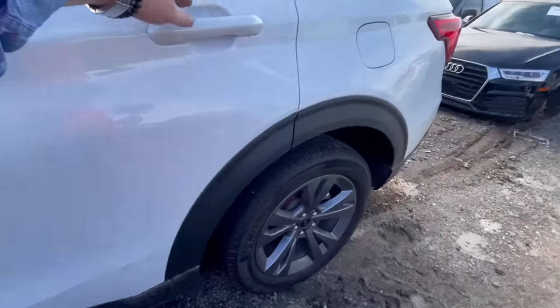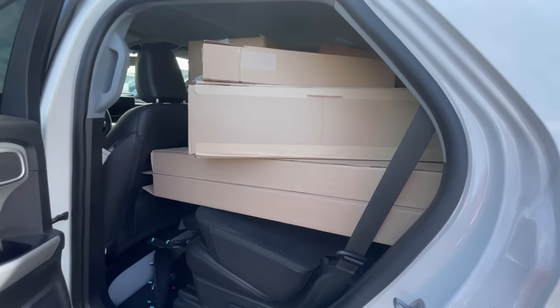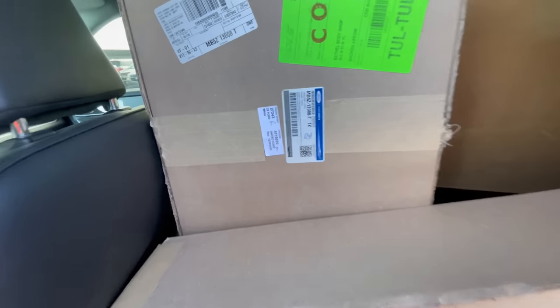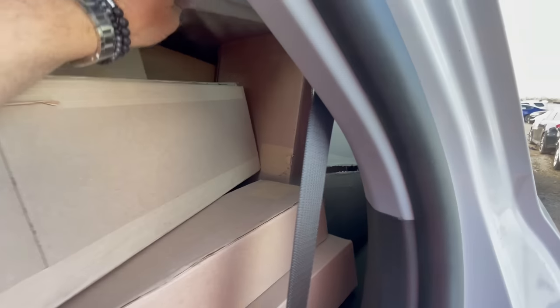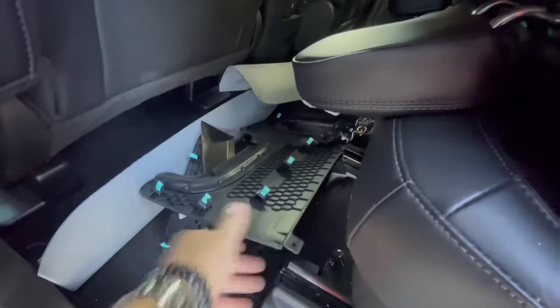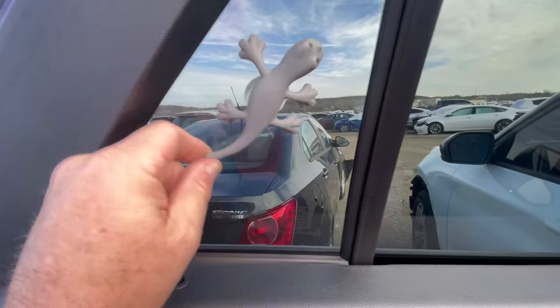Are you ready? What could be inside that would make Mike walk right to this vehicle? Oh, parts. Look at all of these parts. These are Ford parts. All kinds of parts. The whole car's full of these things. See, there's some electrical connectors in there. What is this on top? This is part of your grill right there. Big boxes, small boxes, new parts, new parts. And a little gecko guy on your window. That's cool. I like that a lot.